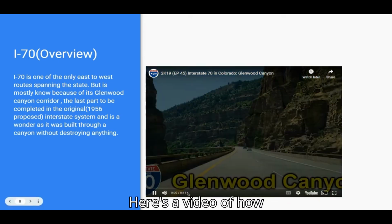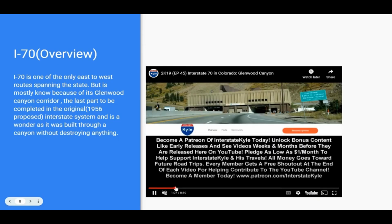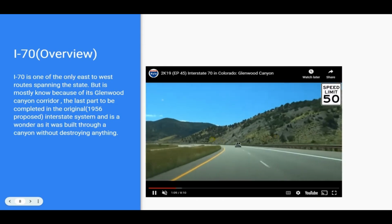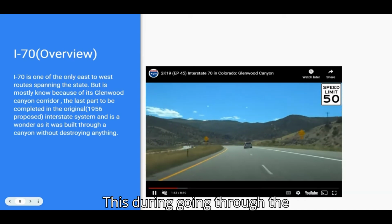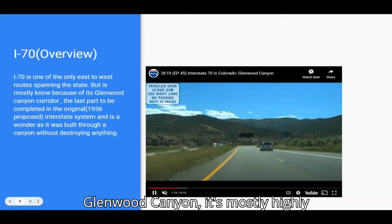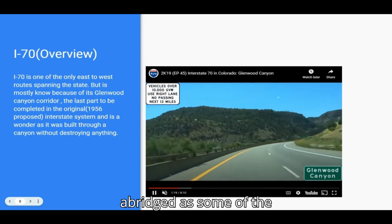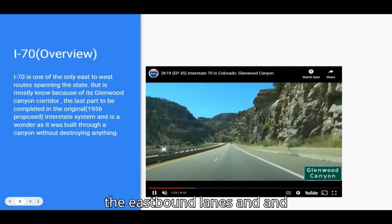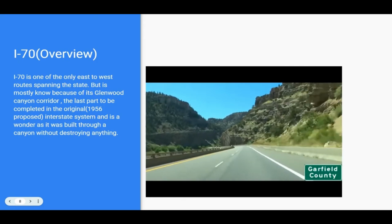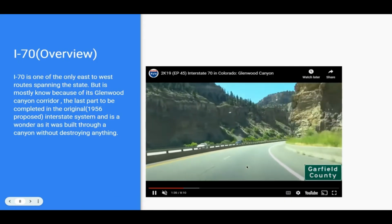Here's a video of how it looks. As you can see, going through the Glenwood Canyon, it's mostly highly elevated, and the westbound lanes go over the eastbound lanes, and then they go through it like this.